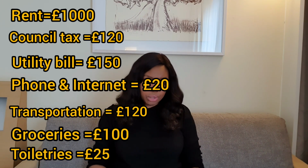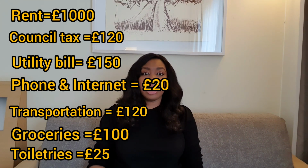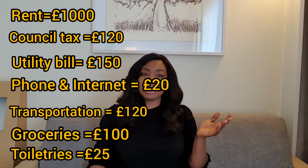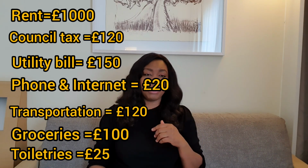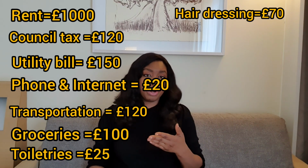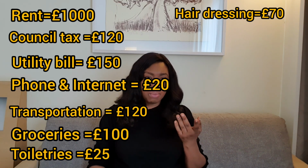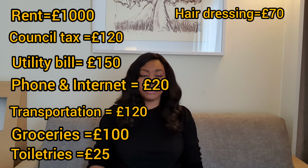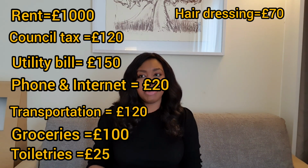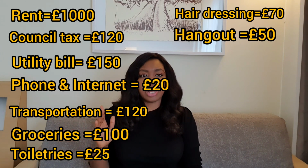The next cost we're going to be looking at is, let's say you're making your hair. That should probably cost you on the average, say £70 a month. So I'm assuming that just the average of maybe whether you're a man or a woman, I'll put it at £70. And then the last one I'll probably be looking at is maybe you're hanging out with your friends. That should probably come down to maybe £50. So you eat out, you hang out, you go for drinks. So let's just average that out at £50.